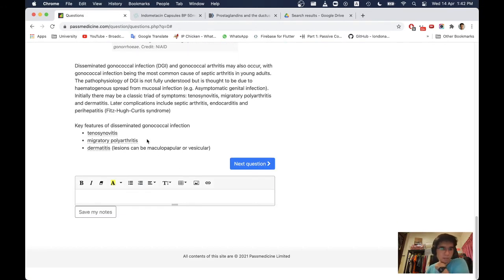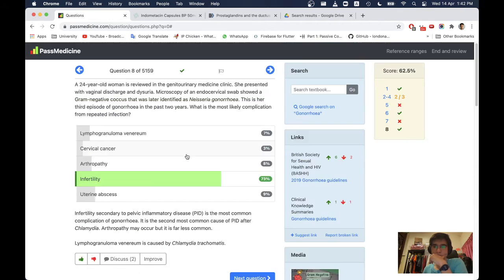Synovitis, migratory polyarthritis, and dermatitis. Joints, skin, tendons.